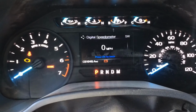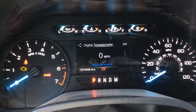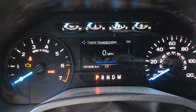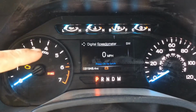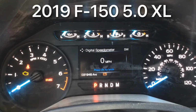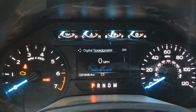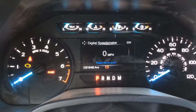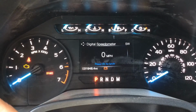So today I am taking my Ford F-150 in for an oil change. So how accurate is the oil life predictor here on the screen? Well, I'll show you what we got today. So just for reference, this is a 2019 Ford F-150, and this is the 5.0 liter engine. This is the one that was having a lot of oil consumption issues. Mine still has a little bit of it, but it's not as bad as when I first got it.